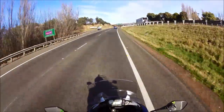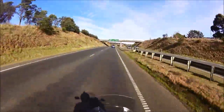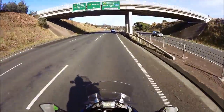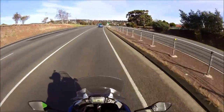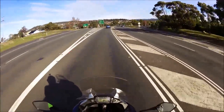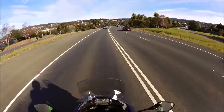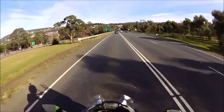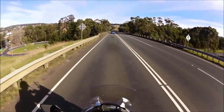I'm really interested in the RC390, the newish KTM. I think they just look amazing, and the best thing about them is that they're not very popular. I mean, everyone rides a Ninja 250 or the Ninja 300 or the CBR 250. Hardly anyone, especially in Tasmania. I think I've seen one here. Hardly anyone has a KTM RC390.